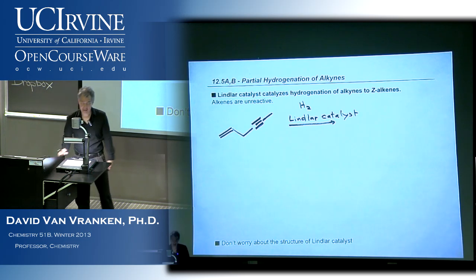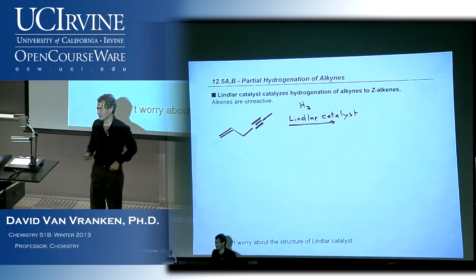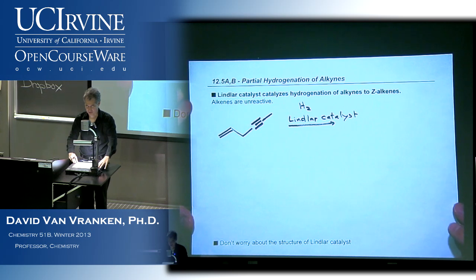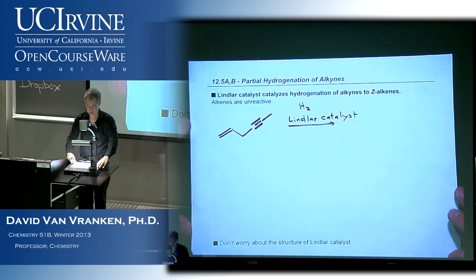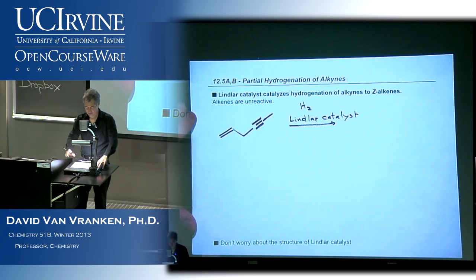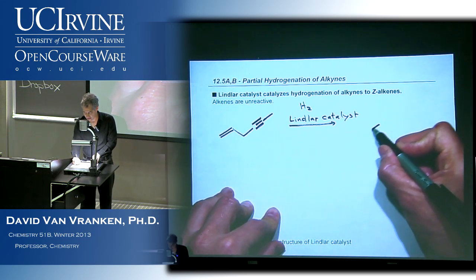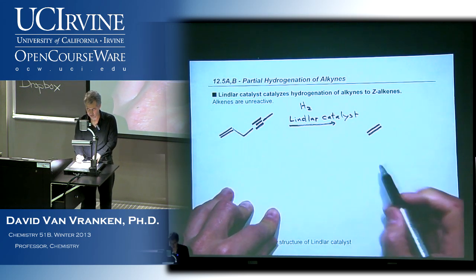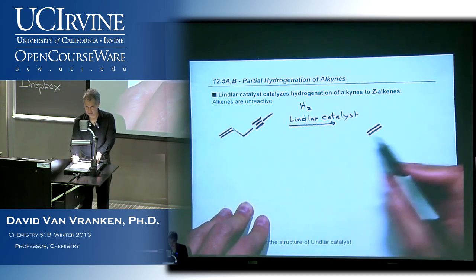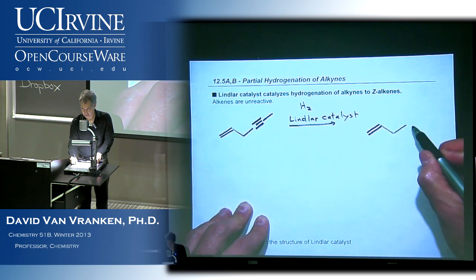What is Lindlar catalyst? It's actually a type of palladium catalyst. Somebody found that if you dump in some extra ingredients when you're coating little particles, it's not carbon particles, but basically seashell, calcium carbonate particles. Somebody found when you dump in quinoline and barium salts and other stuff, you can partially deactivate the Lindlar catalyst so that it no longer is capable of reducing simple CC double bonds. So this Lindlar catalyst can't reduce CC double bonds. Look at that, it's still there in the product. But it can reduce triple bonds.